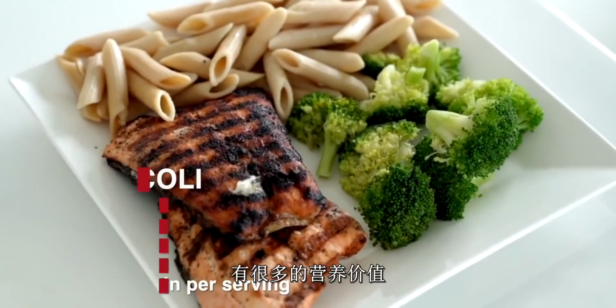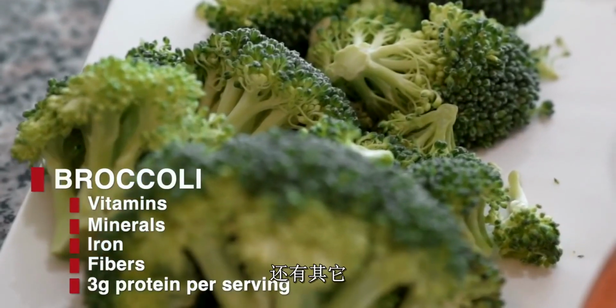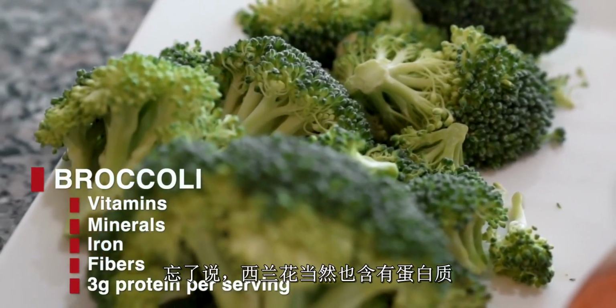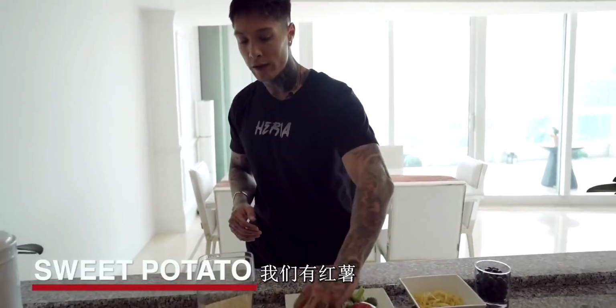Eating a lot of broccoli is going to come with a lot of nutritional value, like vitamins, minerals, iron, fibers, and so much more. Not to mention that broccoli also comes with 3 grams of protein per serving. Now moving down the list of good carbs that I like to eat, we have sweet potato.